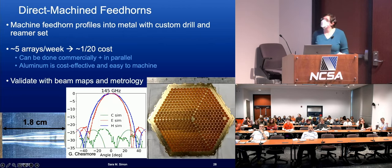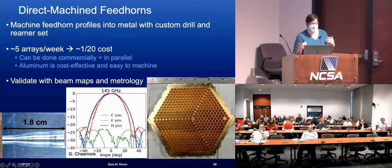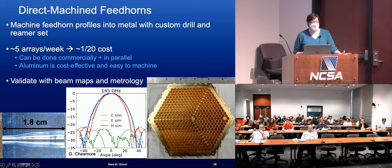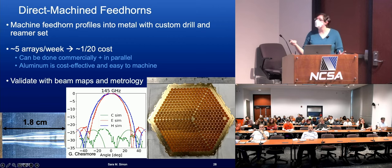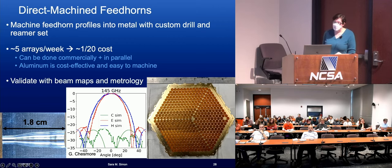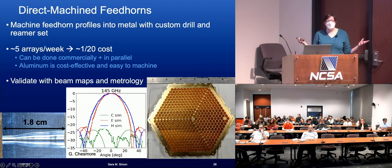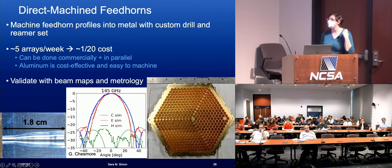So what I've spent a lot of time working on is developing machining profiles into metal with just a custom drill and reamer set. And so with this, you can do about 5 arrays per week. It takes only about 7 hours to machine this whole array. And that's about 1/20th the time and cost. So you can do this commercially. You can spread it between many machine shops. And aluminum is really cost effective and easy to machine.